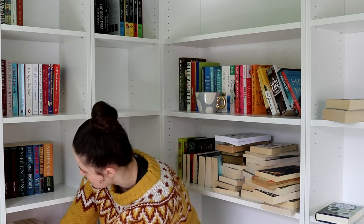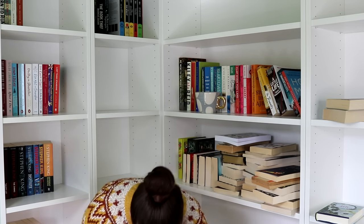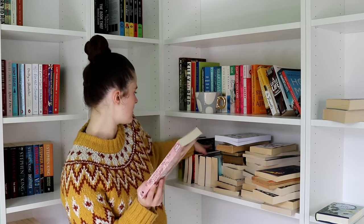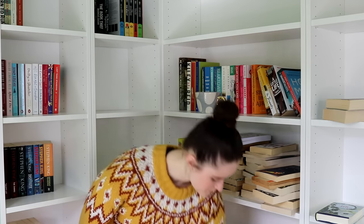Oh, I hate it when books are just slightly larger than other books. I hate it. It's really a pet peeve of mine. And then we have The Dark Descent of Elizabeth Frankenstein, which is another retelling. So that one can kind of go with these three Greek myth retellings for now. We'll see where they end up.